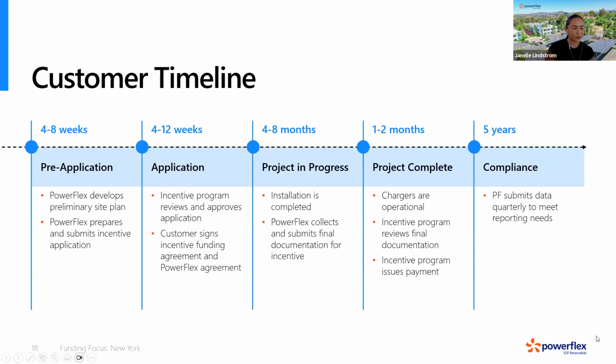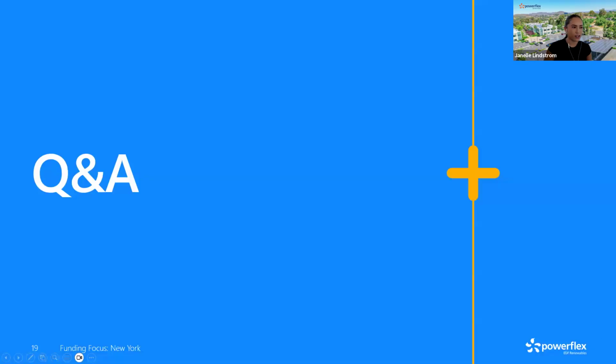So yeah, that about wraps up the program. It, again, is a very popular and lucrative program operated by many of the major utilities in New York State. Our team has worked very closely with program administrators from each utility and built a great working relationship. So if any issues ever do come up during the application process or construction process, we always work collaboratively and proactively together to get them resolved right away. So if you have any questions or any project-specific questions, please reach out to our sales team at sales@powerflex.com, and we'll be more than happy to get those answers for you.